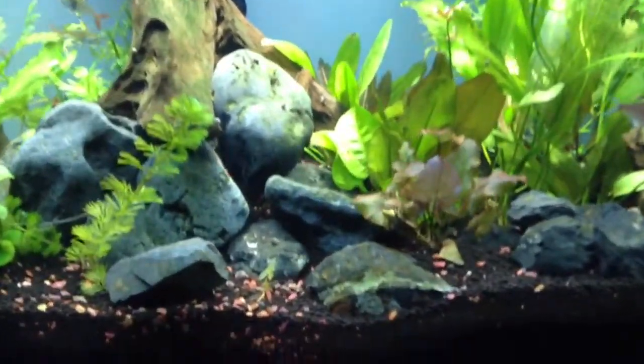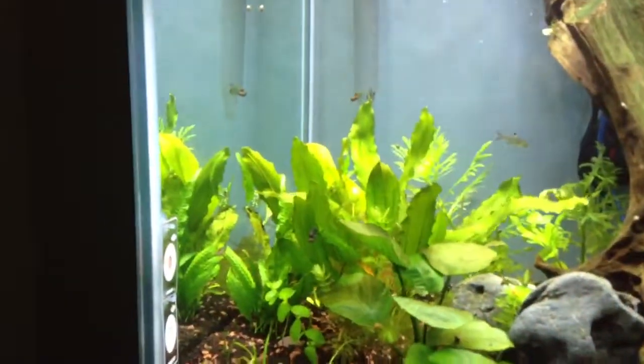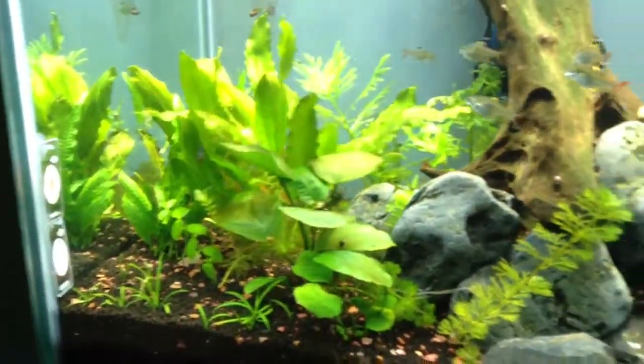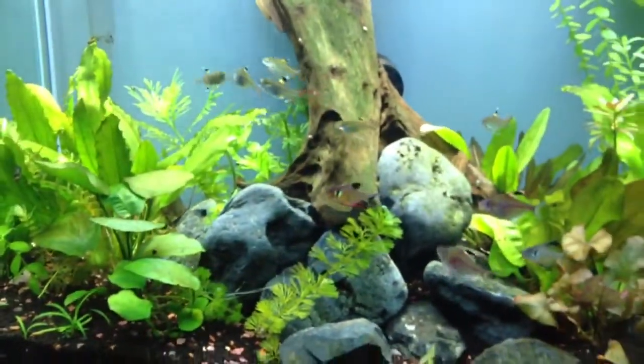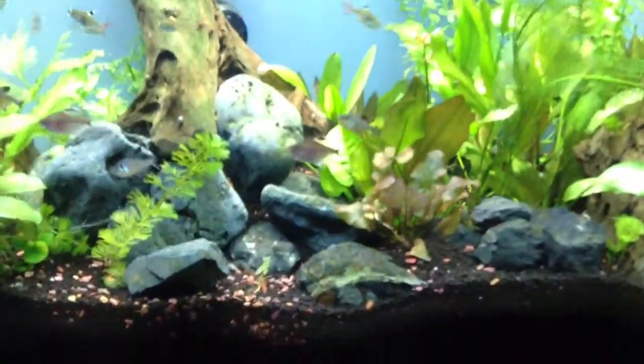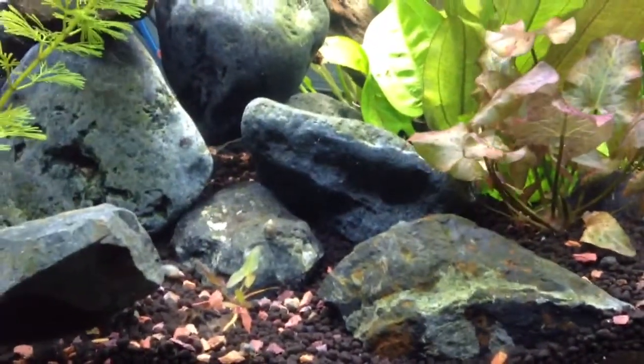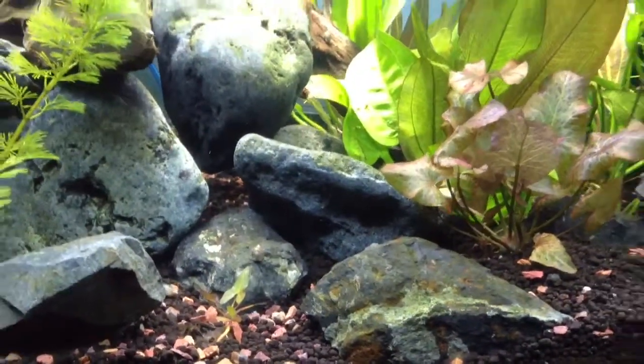Tiger Lotus is doing well. The swords and the Madagascar lace are really benefiting from the Seachem Flourish. And you can see they're like, feed us, feed us, feed us. And my Tiger Lotus, second one is starting to come in nicely.